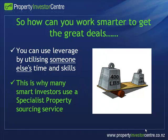By leverage with finance, what I mean there is that if we pay $300,000 for a rental property, we're not actually using $300,000 of our own money, are we? We might put 10 or 20% of our own money into that deal, but the rest, the majority, we leverage someone else's money by borrowing that money from the bank. So we can do exactly the same thing when it comes to finding deals.